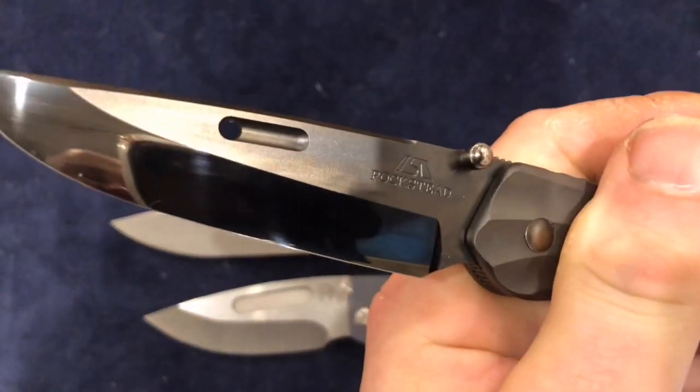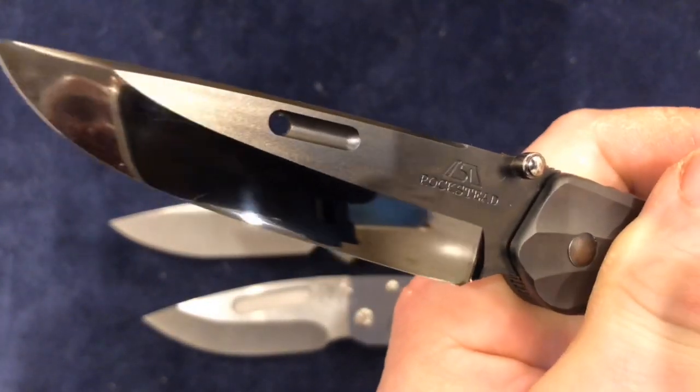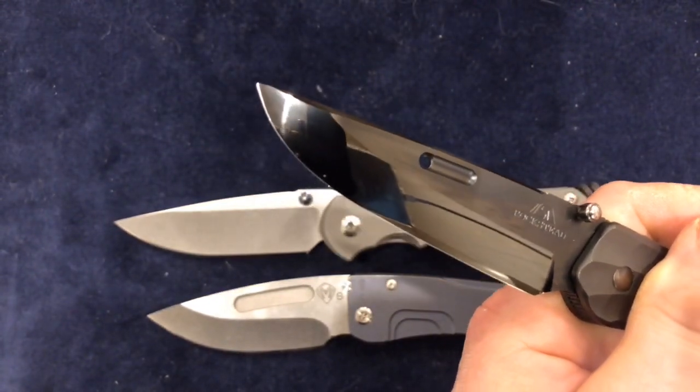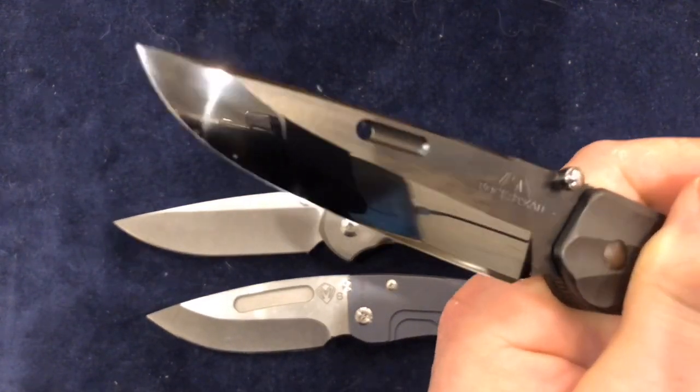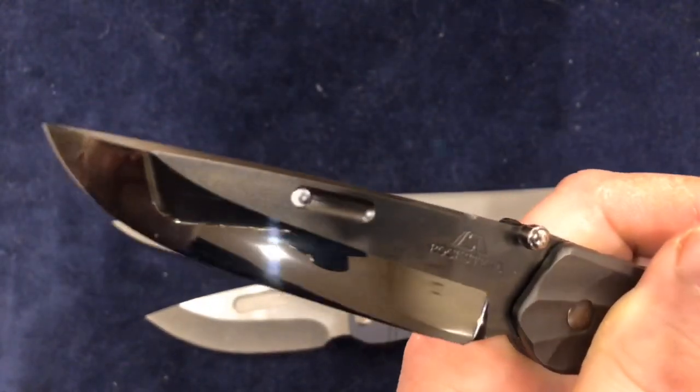First of all, it's a different material. The other Turbo is S35VN. This is YXR7. Sorry, I couldn't remember for a second. And then it's DLC coated. Very, very, very highly polished.